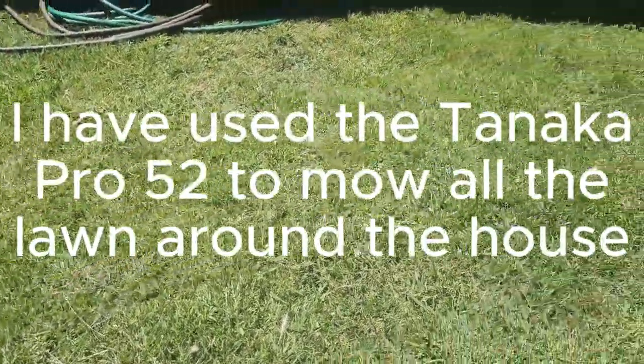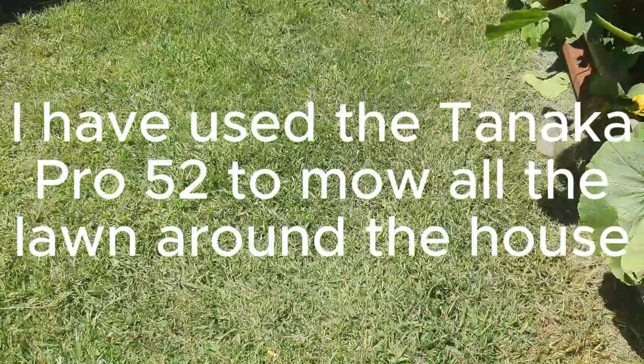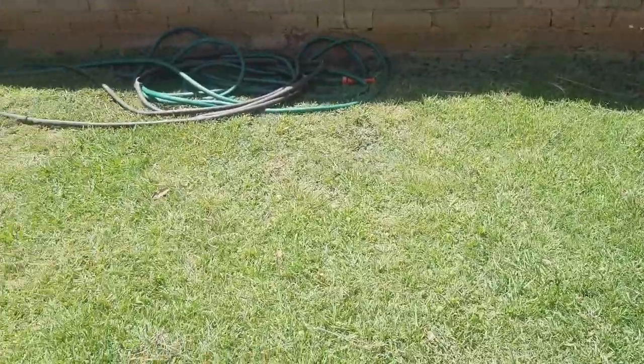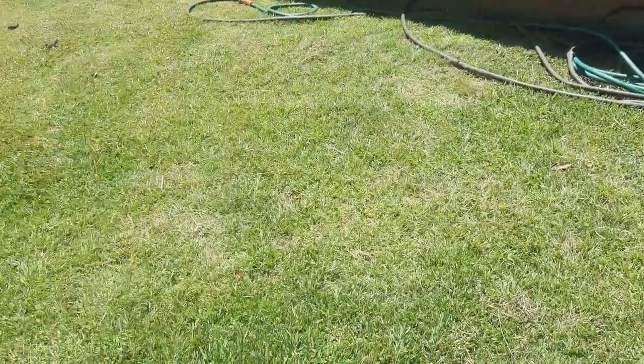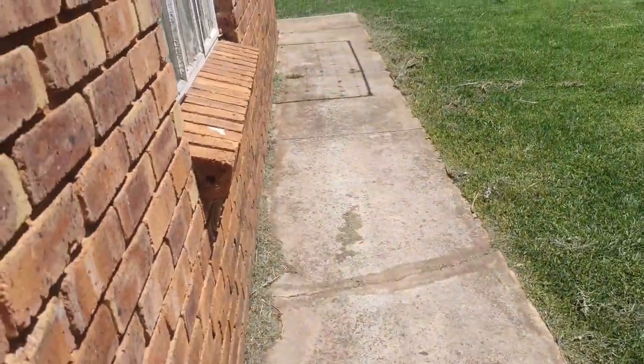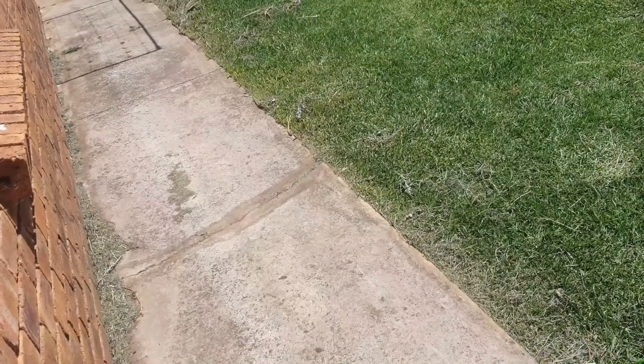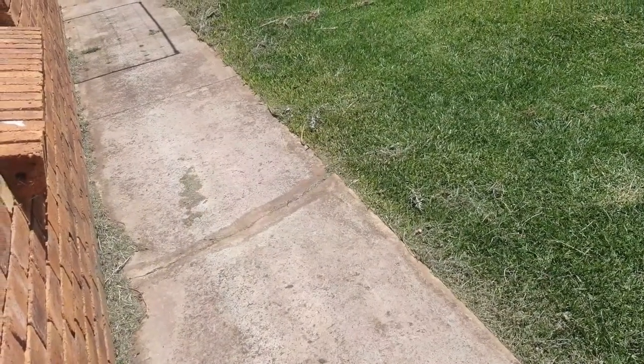Yes, here it is. It doesn't look like much, but it is a lot shorter than what it used to be. Yes, a lot shorter. Okay. And look here on the sides of the pavement, that was overgrown.